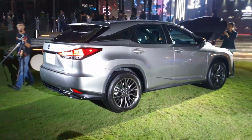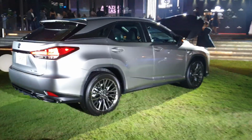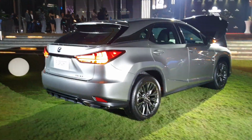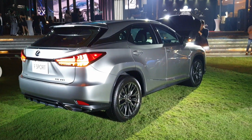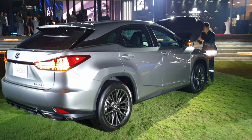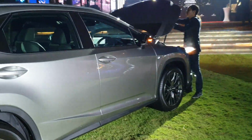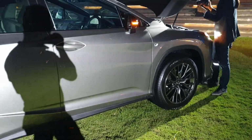Now, Lexus have also joined the numbers game in line with BMW and Mercedes-Benz. 300 no longer stands for the engine capacity, but some sort of representation of the power output. This is powered by the 2-liter turbo engine, making 235 horsepower.